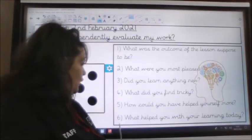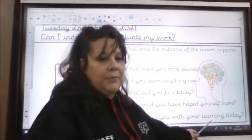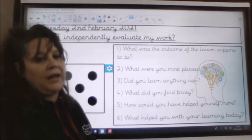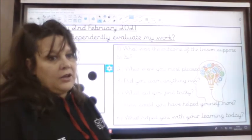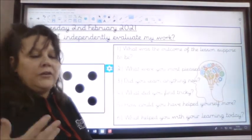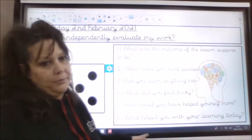And then finally, number 6: what helped you with your learning today? Was it having a look at the text beforehand? Was it listening about the text? Was it looking at the words and finding out the meanings beforehand? So what helped you?